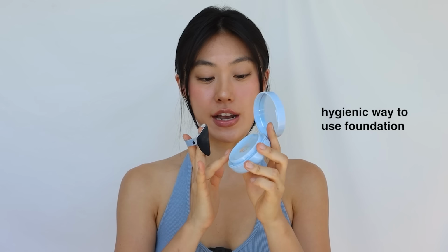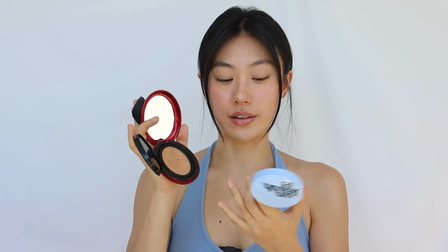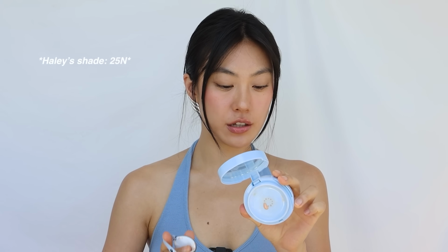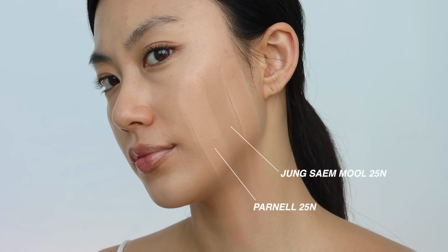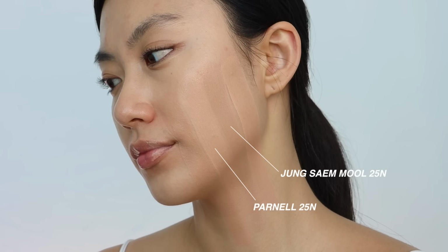I think this is a very hygienic way to use foundation because the normal cushion foundation sponge exposes the air, so whenever you open the product it can dry out, but this one is in this package so it can stop the formula drying out. For the shade, I use this shade 25, and this one also has neutral undertone, but compared to this JUNGSAEMMOOL cushion foundation, this one has definitely more of a cool tone undertone.